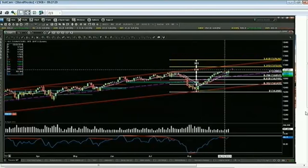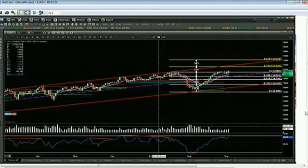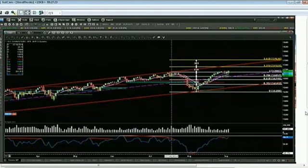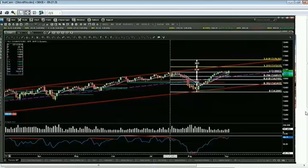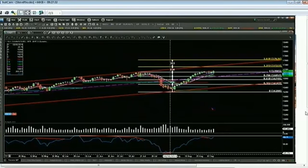And at 17,323, you start to get into the top of that rising price channel that has acted for the most part as a resistance area. Not always, but that's your best level of potential resistance. So a breakout today above.